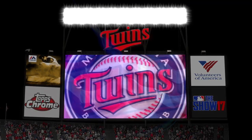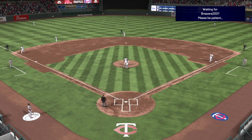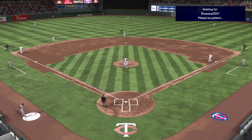We are under the lights this evening as we get you set for another edition of baseball on MLB Network. Tonight, it's the home opener for this new season between the Boston Red Sox and the Minnesota Twins. Major League Baseball on MLB Network coming up right after this.